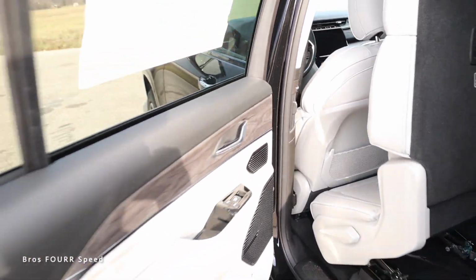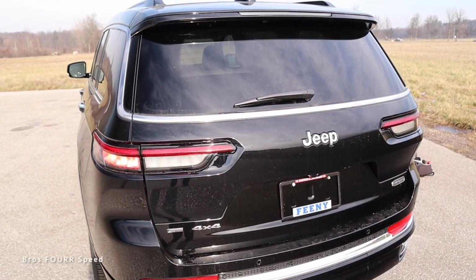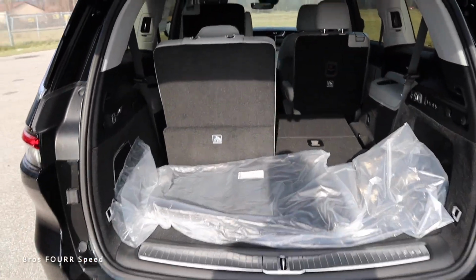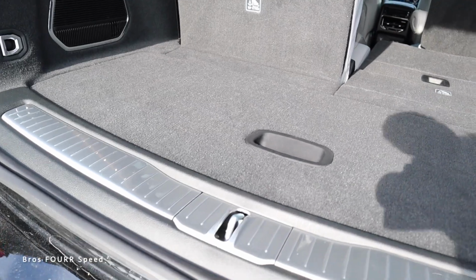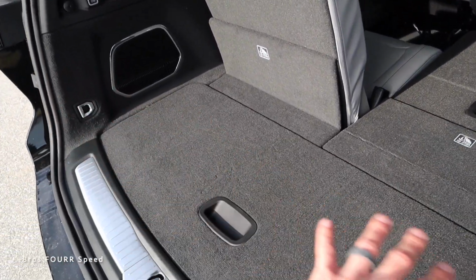So then from there, we can just walk to the rear. Of course, the key fob, you can double tap it and open up this power liftgate. We do have a button back here as well. But in back, you can see with the third row up, it's just how much space there is. We have some of the cargo mats and things like that. But this is a very roomy third row vehicle with a ton of cargo. So there's a lot of space right now.